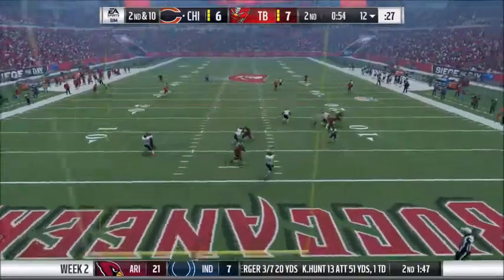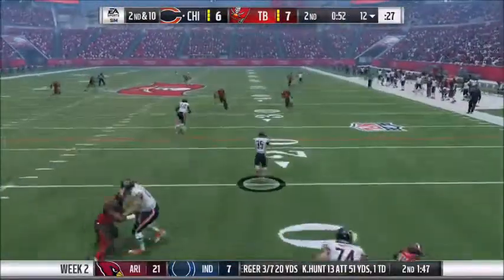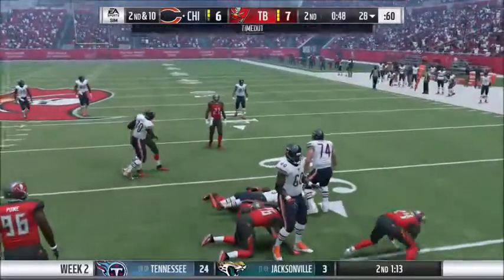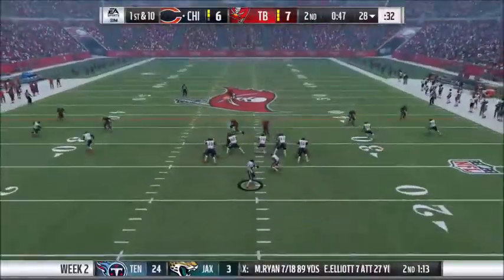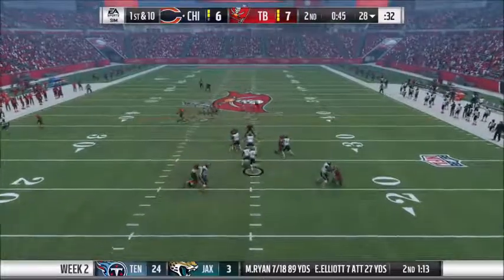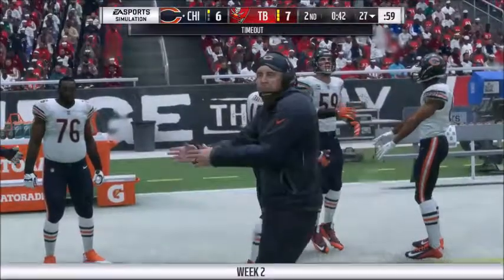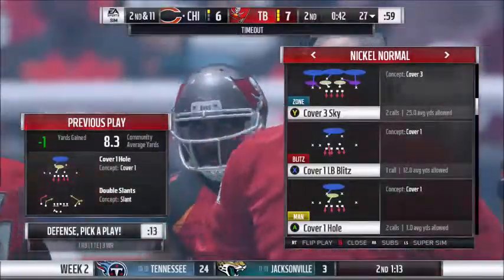So the Bears will run a screen play. Andy Dalton passes it to Curran Williams. He makes a couple guys miss, gets a good block, and he's taken down at the 28-yard line. Andy Dalton gets a snap, and he rolls out of the pocket, and he gets sacked. And Eric Armstead gets his 3rd sack of the game.